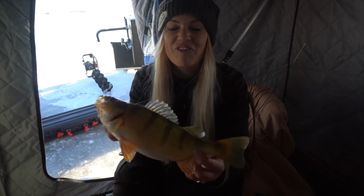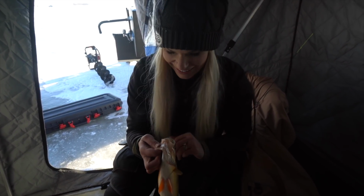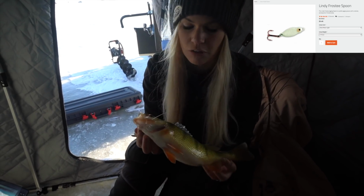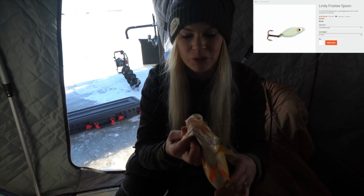All right, you guys, my first jumbo of the day at South Dakota with Captain Shelly. I caught this on a frosty spoon, and you guys can get these at LureNet.